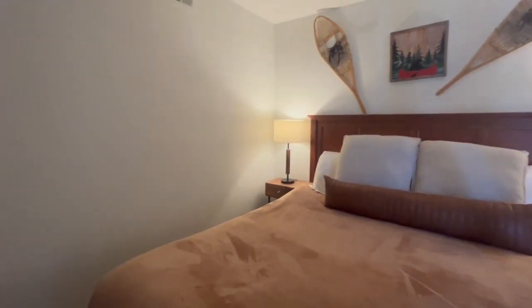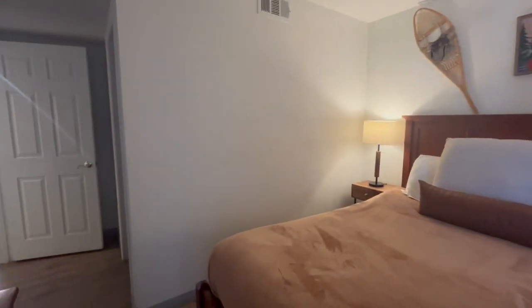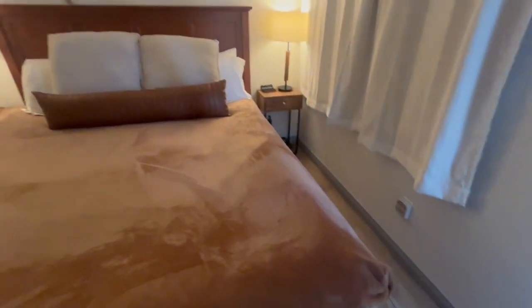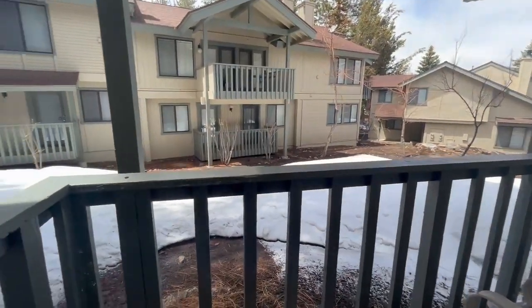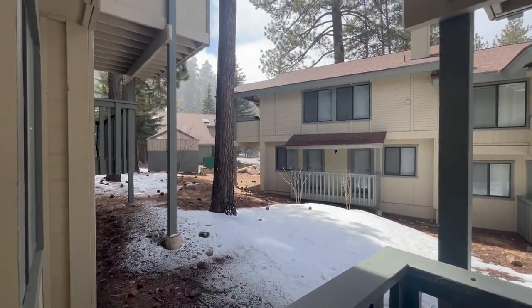I think there's probably a handful of people that live inside this complex, and it's really nice because they do the snow plowing for you. They do the trash for you. All of the exterior maintenance, you're not doing any of that.